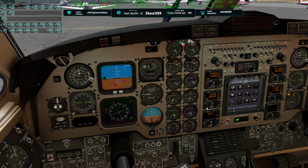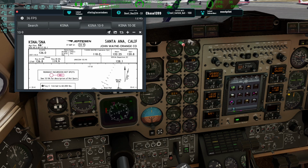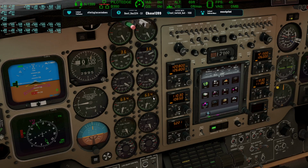Alright, let's switch to ground. November 872 Golf, contact Los Angeles Center 126.35. And tower, we'll probably do 20 right, so 126.8. Yeah, I need to put in a flight plan. Palm Springs altimeter 2986. So I've got a real sim gear GTN 750 touchscreen panel, so I'm doing this on an actual.